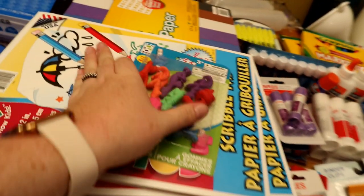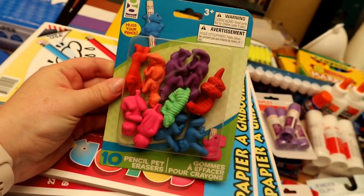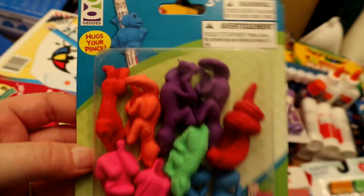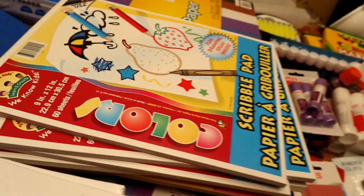I love it. We actually got two packs of these, and Aria opened up one, and she is off playing. So I'm going to have to try to get those back, but they're just little erasers. Cute and fun for kids to have a fun time during school right there.